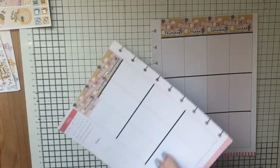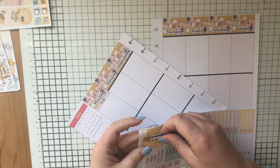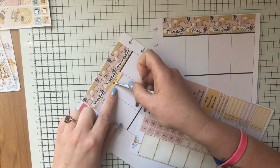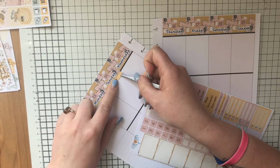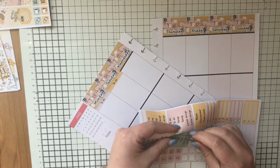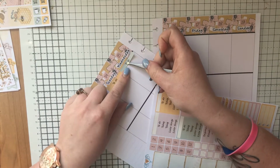So what I'm going to do at this point is just make my life a little bit easier and just turn the page. So it just makes it that little bit easier to line up my headers where I want them. And then so on and so forth.